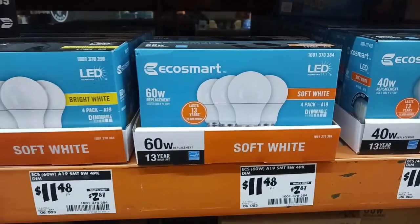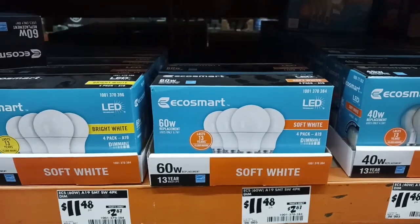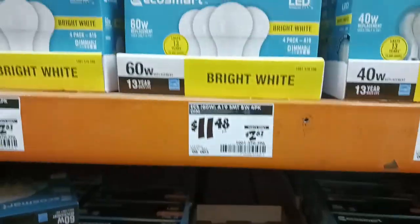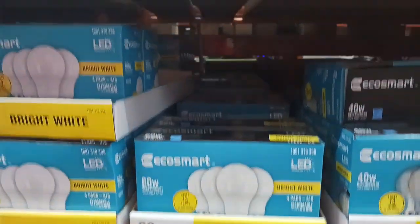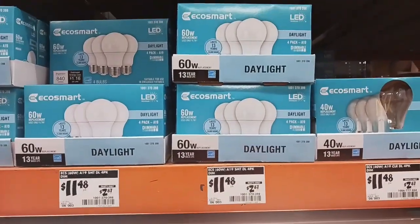Let's start off with just the average run-of-the-mill 60-watt light bulbs. You have soft white colors, you have what they call bright white, and if we go up past the display, you have what they call daylight.